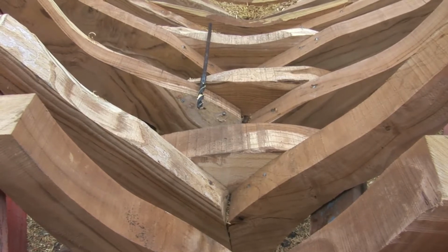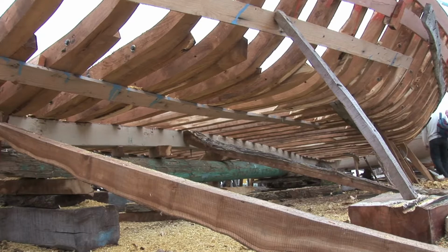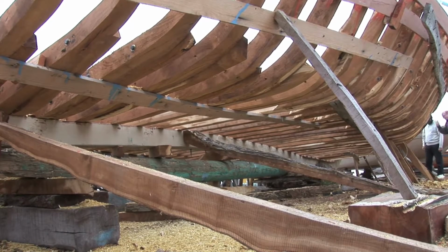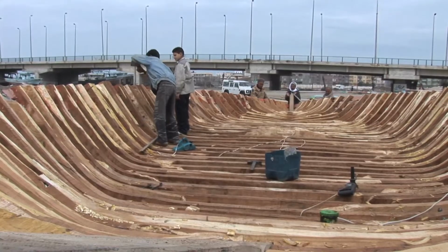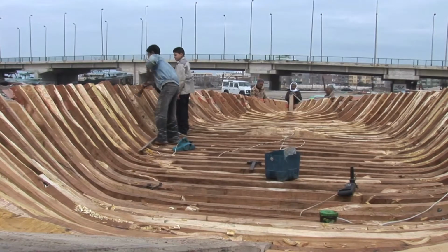Each frame is assembled from several separate pieces. Extensions are added to the bottom pieces to create the flared shape of the flanks. The join is made at the curve, going from bottom to sides, thus providing reinforcement.